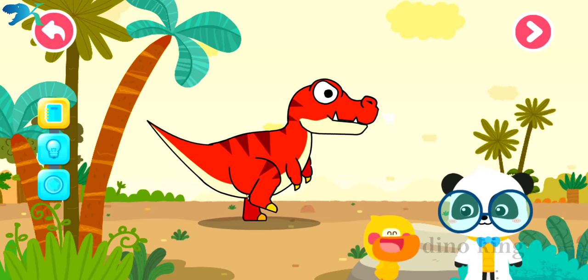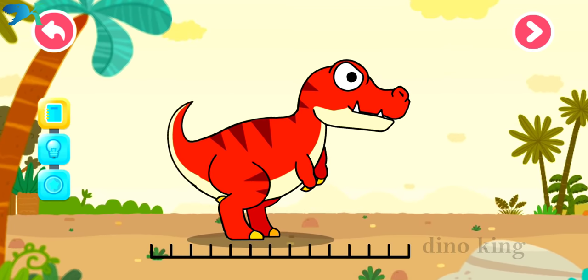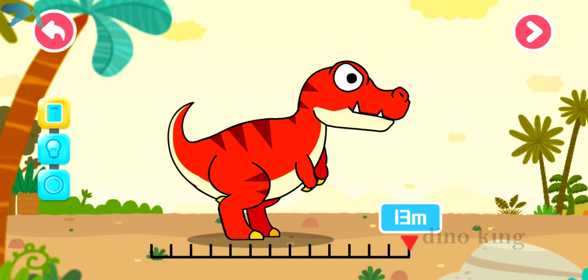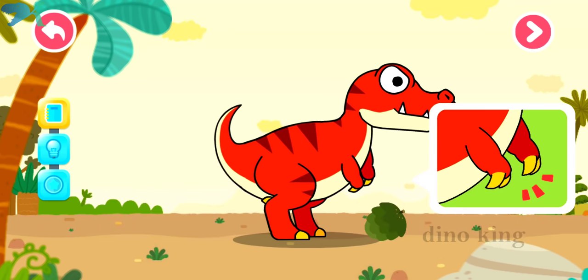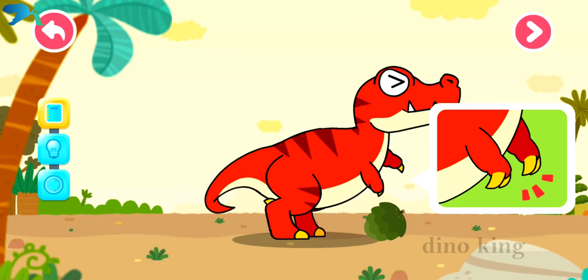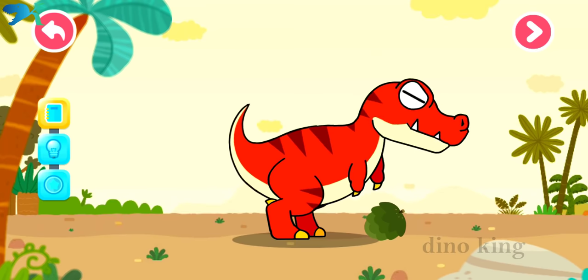It's Tyrannosaurus rex! Do you know Tyrannosaurus rex has a special body structure? Tyrannosaurus rex is 13 meters long. It walks with its strong hind legs. However, its forelimbs are especially short, and each has only two fingers.